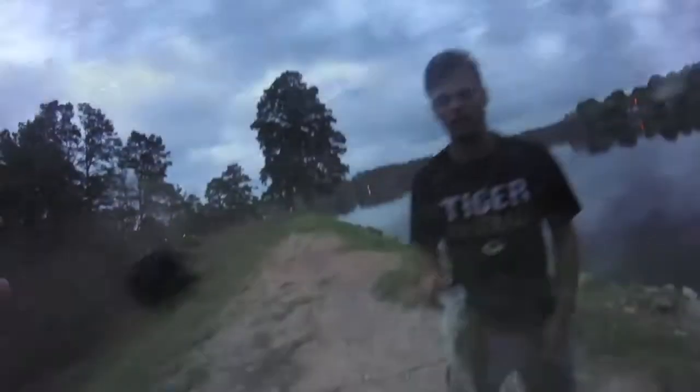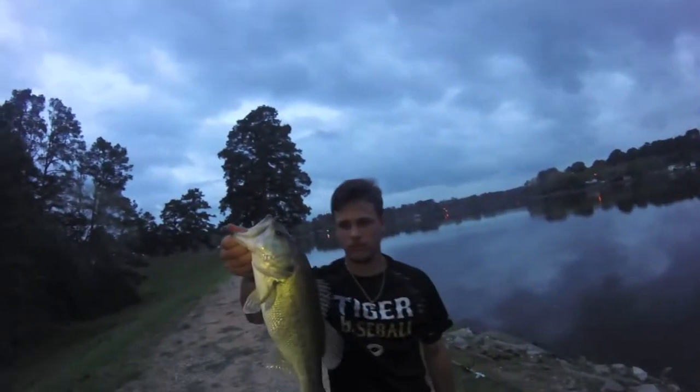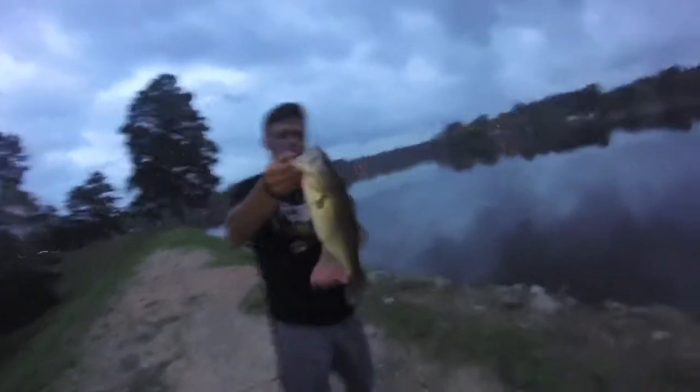Pretty cool. The GoPro lighting's not very good. Nice little 2-pounder right here. It's pretty fat. On the live bait or cut up bluegill. Yeah, cut up bluegill that we caught using a worm. I want the little topwater chatterbait.